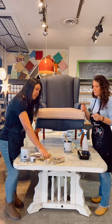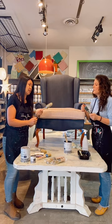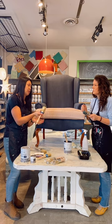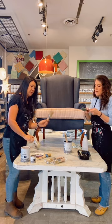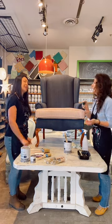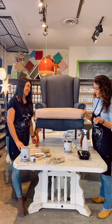Right. Okay, so my favorite brush is the biggest one for fabric painting. I think it just holds so much water and paint in here that you're dipping less and it's all where you need it. Yeah, that's good too. You're using this one? I am because it was here. They all work.